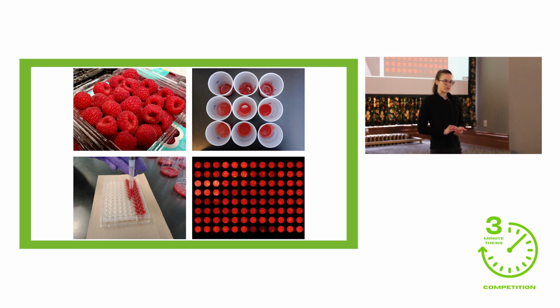As part of my research project, I've measured fruit color from 1,000 genetically distinct varieties of raspberries. I've optimized the method to measure color of 96 raspberry puree samples at the same time, using digital imaging and software. I've already seen there is tremendous variation across the fruit color of the plants that I'm studying, but this information alone doesn't say much.